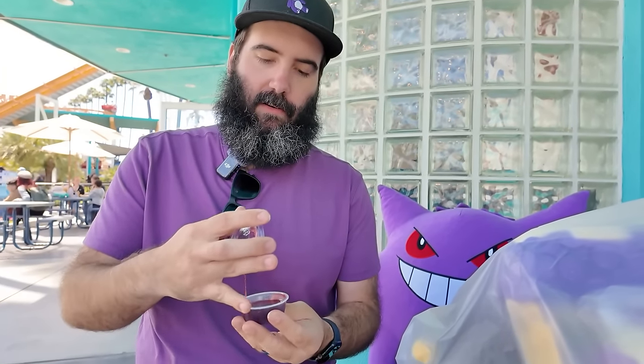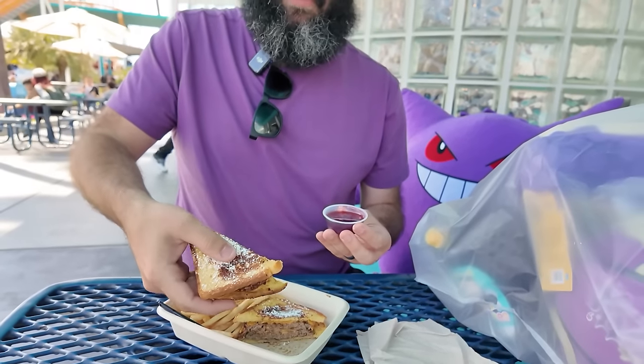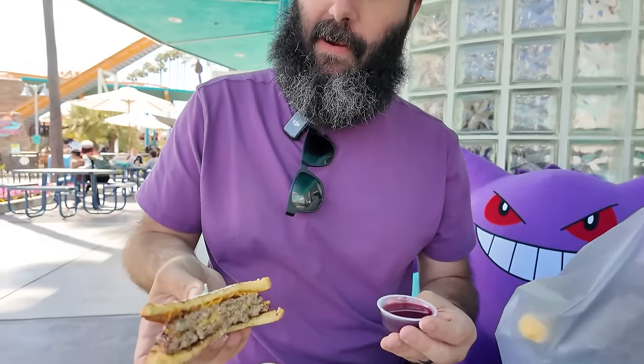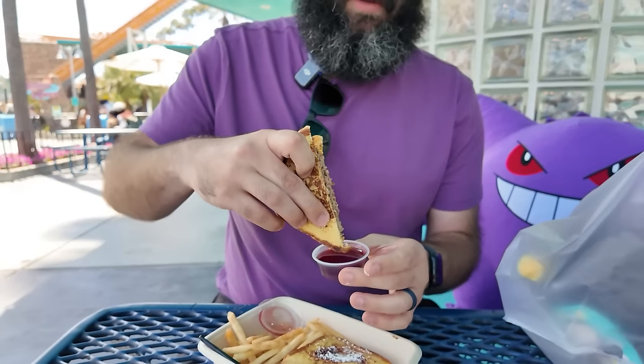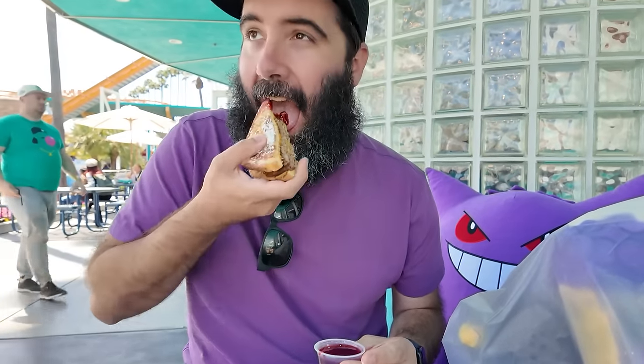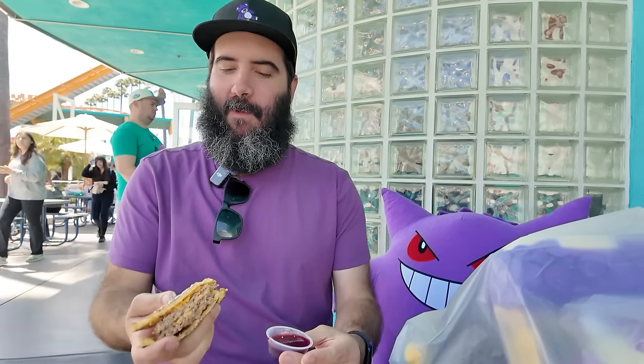Okay, I have another Boysenberry treat here. Check this out. This is a cup of Boysenberry syrup. This is a cheeseburger on French toast. What? It is literally a breakfast, a double cheeseburger apparently. A breakfast burger. That's some thin French toast though. Whoa. That's crazy. Okay. That's crazy. Breakfast and a burger.